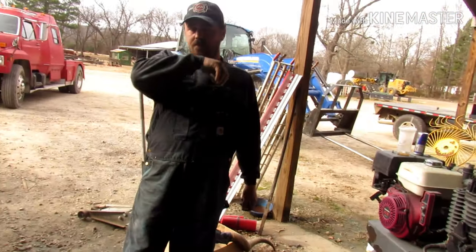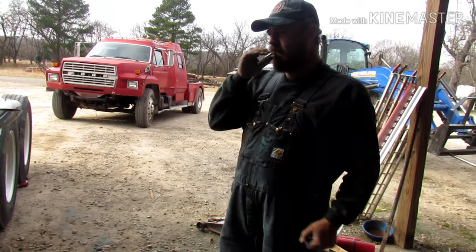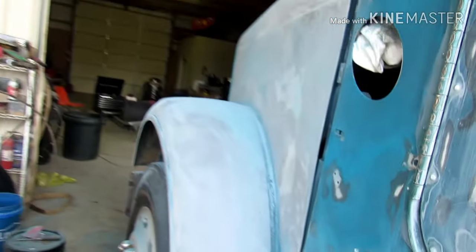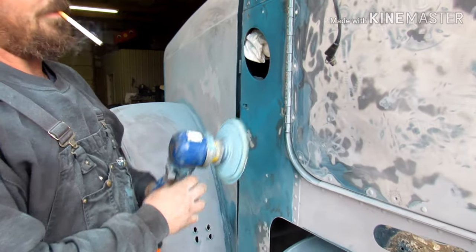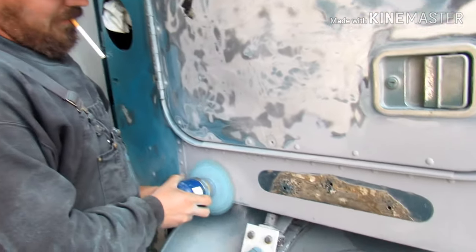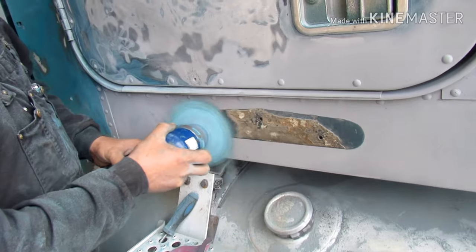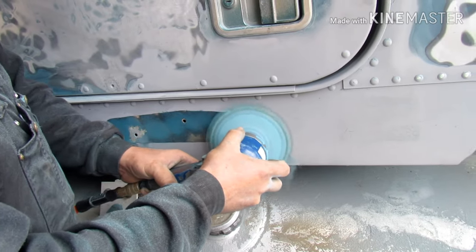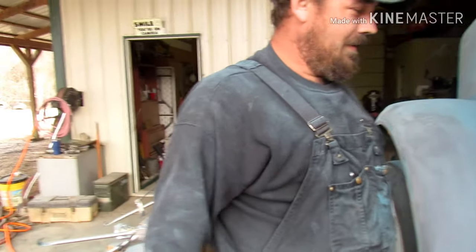Looking good. If I can keep Dan working, he wants to sand about 2 inches and stop. But I guess that's kind of what he's used to, 2 inches at a time. So yeah, we're getting there. Hope Dan's gonna fire the sander back up and get back at it. Looks good, Dan. You done?